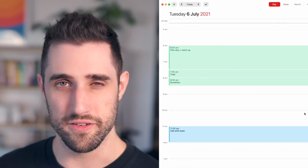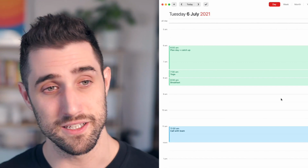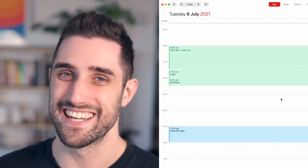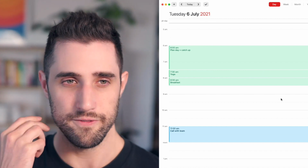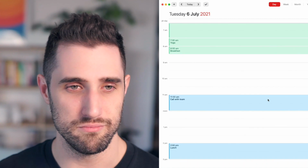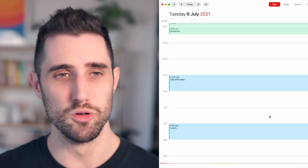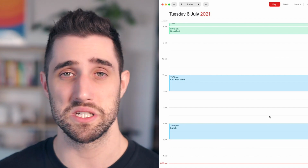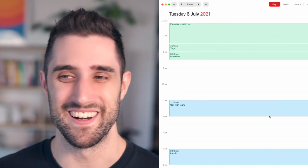Your second input source is your calendar. Now I use Google Calendar for this, running through Fantastical as the application itself. Now Fantastical is, I have to say, a fantastic calendar app. And within this, I have two types of events. The first type is your standard event, a call here or lunch here. They're just normal events that someone might invite you to. You don't need me to explain what events are in a calendar.